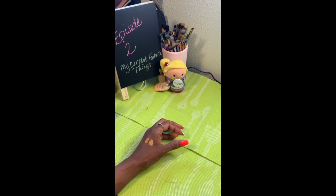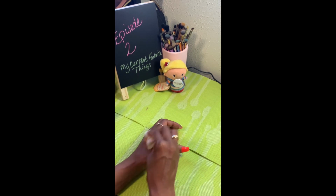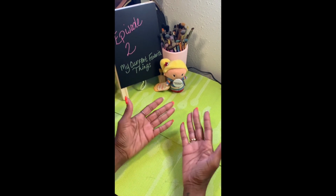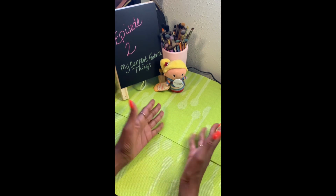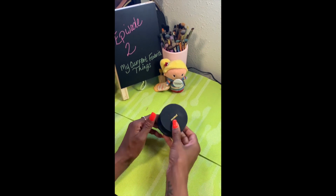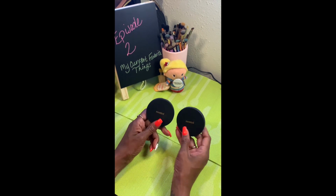Bronzer. Now, for me, bronzer is something that I'm always on the hunt for. I'm always trying to find a bronzer that's going to give me the warmth that I need without making me look ashy, without being too light, without being too dark to where I can't blend it out to look as natural as possible, that sort of thing. So when I found out that Mented was coming out with a bronzer, I knew I had to try it.